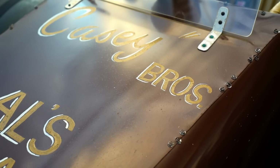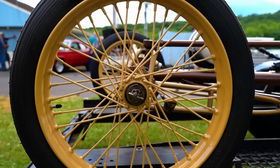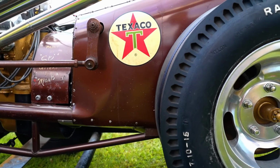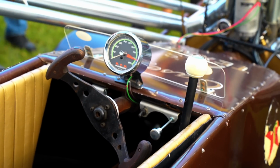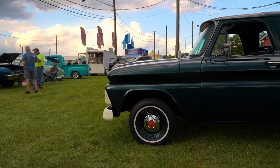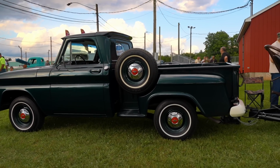My name's Casey, this is a front engine dragster. It's a C drag stage. It went 11.01 at 128 in 1965. The record was 10.88 at 130. So we were pretty close, but not good enough to win.